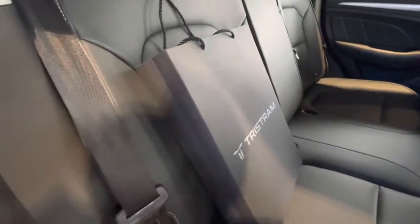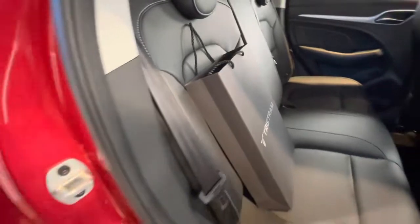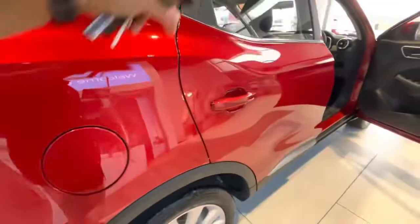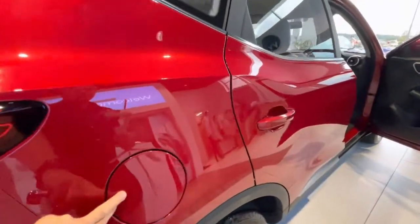Now, as a token of our appreciation, please accept a Tristram gift which is in the back of each of the vehicles. You'll find something handy for the operation of the vehicle when you're using it.